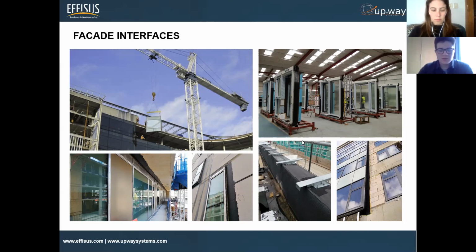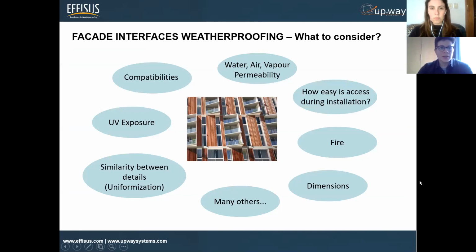As I mentioned, this is a sort of part two. We have multiple solutions when it comes to the sealing of facade interfaces. Today we'll be focusing on a couple of those. So, facade interfaces, waterproofing, what to consider. Here are a couple of factors we decided to bring today: water, air, vapor permeability, and compatibilities. What Effisus does is test all the materials beforehand that are going to be applied on the interfaces.